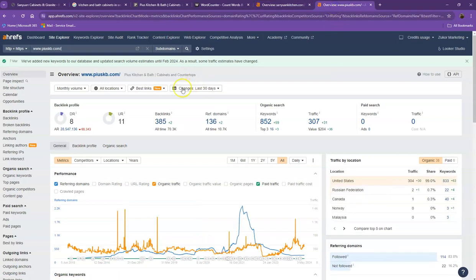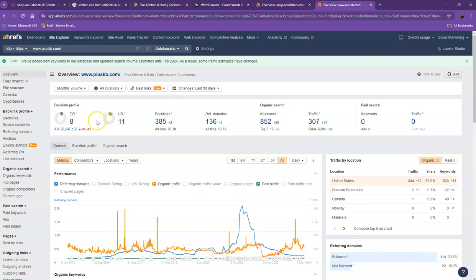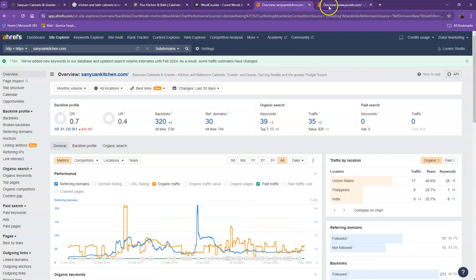So let's go ahead and take a look at your competitors' numbers. With DR and UR, it shows that Google actually finds their website a much more trustworthy and stronger website. Well, that's also because they have a much better ratio with the backlinks. They also have more keywords, which gave them way more traffic.